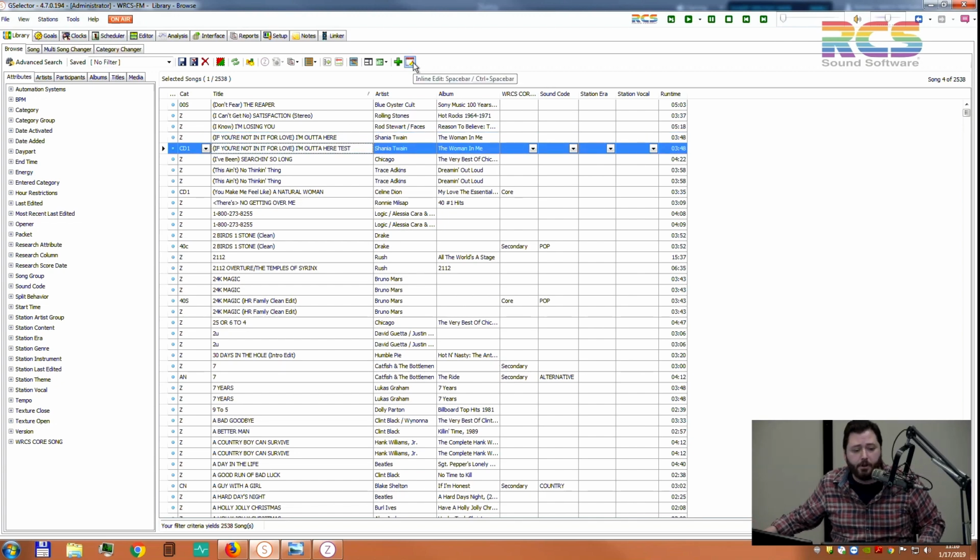And if I want to turn off, I simply click, and you'll see that these icons disappear, and I can't make any changes whatsoever. This is very helpful if you're in GSelector and you see something on the fly, maybe Shania Twain has an extra space in there or two A's, and you want to make a quick switch. All I've got to do is click on the inline editing, make your change, boom, and you're done.